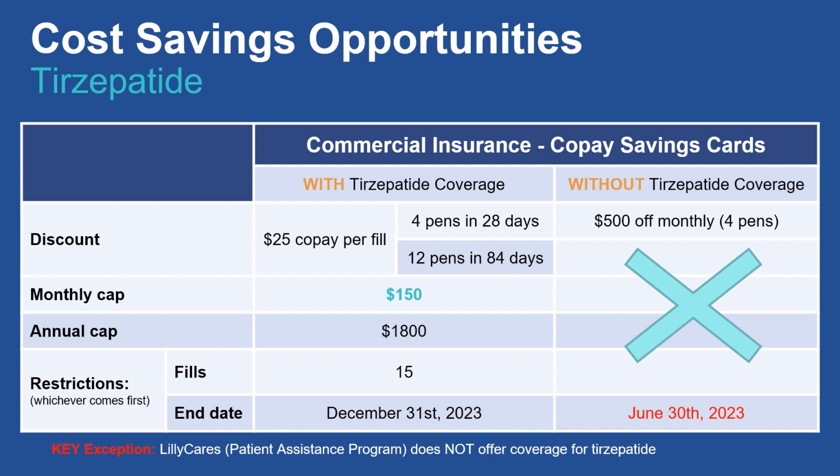Oftentimes, patients with commercial plans are still not able to afford their medications. Tirzepatide does have a copay card that takes off a maximum of $150 per month and reduces their copay to $25. Unfortunately, the program for patients that do not have tirzepatide coverage expired in June. However, I question its utility, as many of my patients would not have found this program useful, given that they would still be looking at well over a $700 per month out-of-pocket expense.